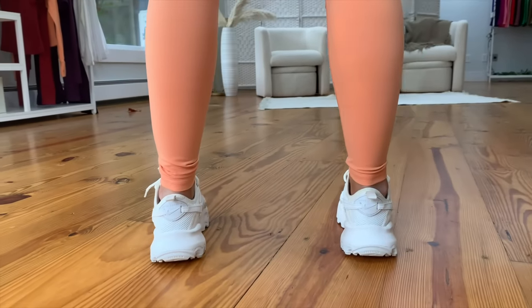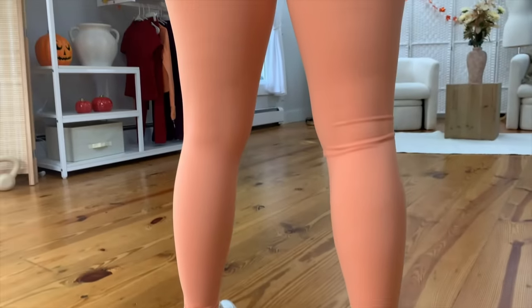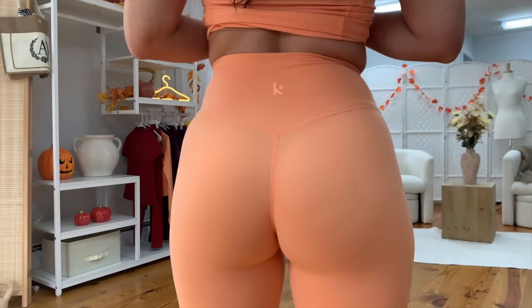Ayo, I'm rhyming up in here. Yes, they are a little long, okay? 27 inches, you can just guess that they're a couple inches too long on me, but whatevs, all right? They look good on the peach and I'll live.